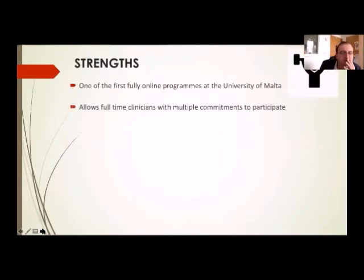Probably the most significant strength is that this was the first, or one of the very first, fully online programs delivered at the University of Malta. This has given the opportunity to literally hundreds of clinicians to further their studies in a course that would otherwise have been literally not possible at all.